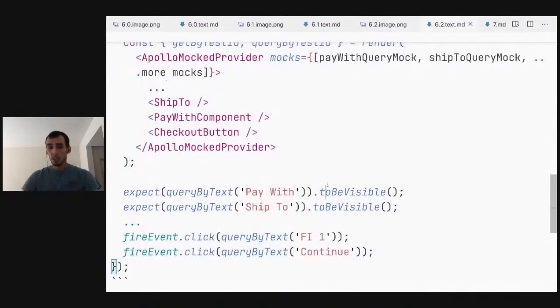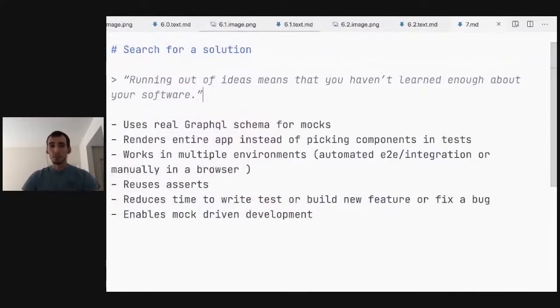Down below in our assertions, we're going to do the same, basically test our features how users would test in the browser. And the question is, does such a solution solve our entire problem? Obviously not. Not yet. So we moved on. We started thinking about how we can improve our approach.